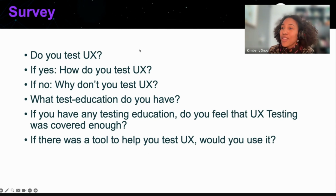That was an intermezzo. But the first thing I did after winning the award was, first figure out, is this really something? Because if I'm building a tool, I'm a UX researcher. I need to research, is there a need for a tool?